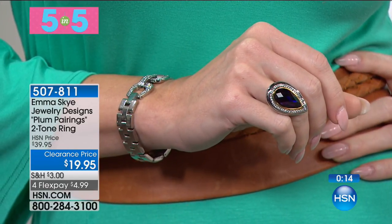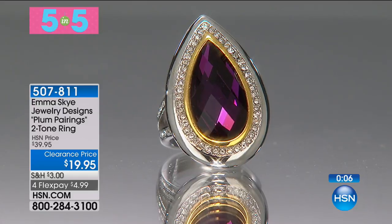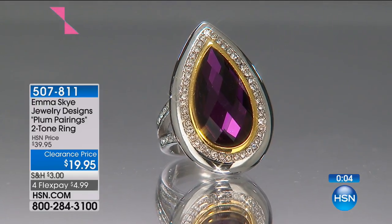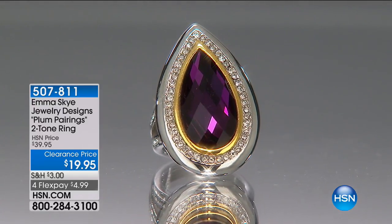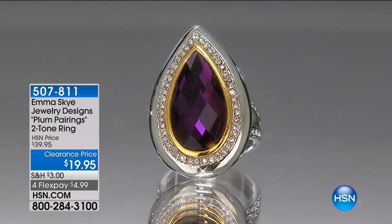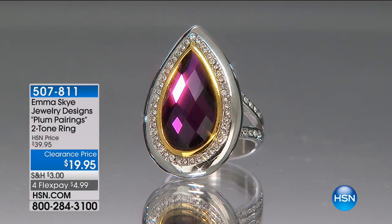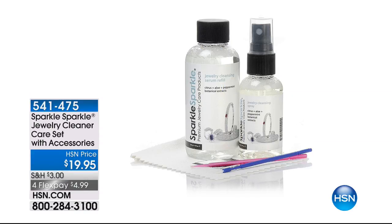And people are gonna see that and they're gonna go, okay, that's glamour, that's fun, that's that cocktail ring. You're at a party, you're reaching for your glass of wine, you've got that big ring on it. You're gonna start a conversation, and it's just about the color. If you love the color, it's a beautiful teardrop shape and it's all faceted, so you've got the sparkle to it. Absolutely.